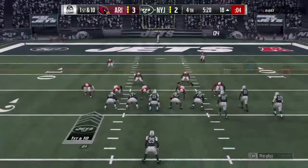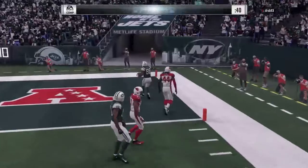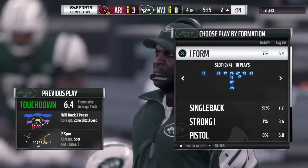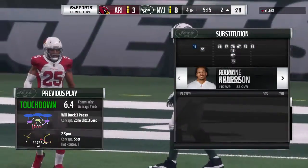Here we go. Time running out here on the play clock. To throw, it's McCown. This will be caught just inside the 10. And he's going to take it in for a Jets touchdown. Austin Safarian Jenkins, an 18-yard touchdown grab. And the Jets have taken the lead here in the 4th quarter.